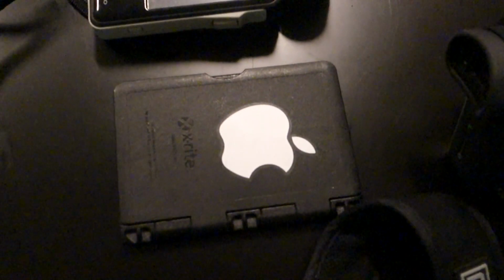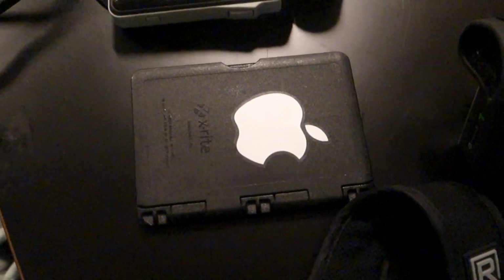And by the way, we put these Apple logos on because it's black, and in the studio we often lose them because it's also dark. So with the Apple logos they actually show up.